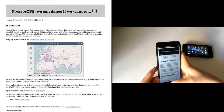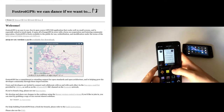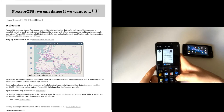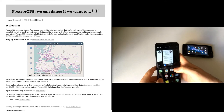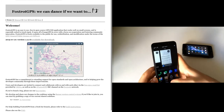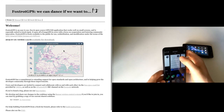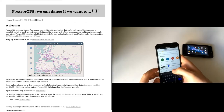bam, it's there. So now I've got, as you can see below there, wiki.mobian-project.org. I also added my own blog here. So yeah, these are simple web apps that are of course quite limited because, well, Epiphany, while really quite useful, is not the best browser in the world, to be precise.